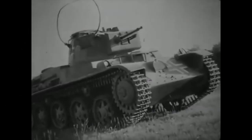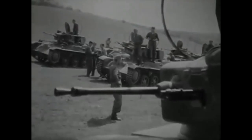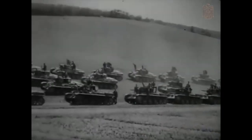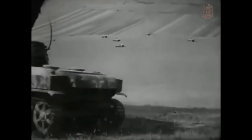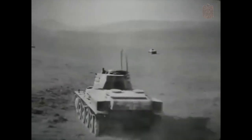This is a Hungarian 38M Toldi medium tank, which had a crew of three and a main armament of a 20mm anti-tank rifle. They were neither well armored nor armed. Early on in Russia, it did fine against the Soviet light tanks, but against the T-34 it was totally useless. From 1942 on, it was used primarily for reconnaissance.